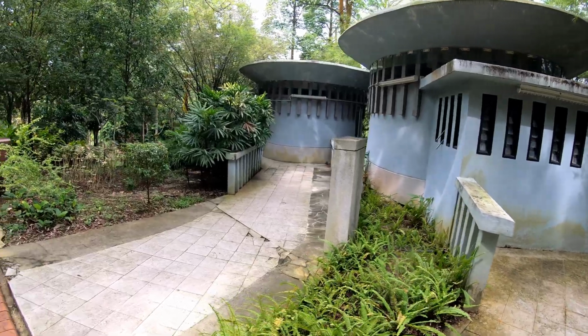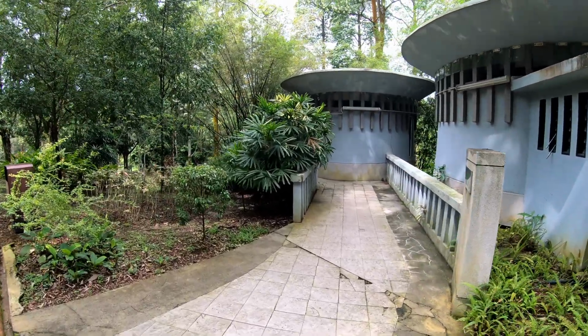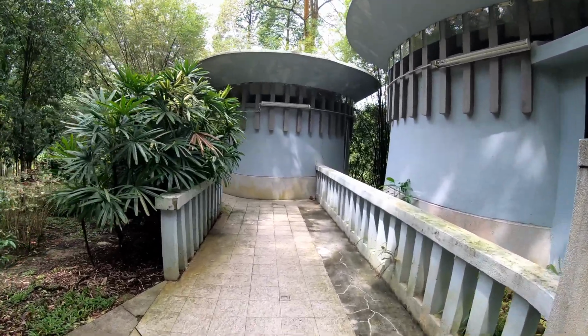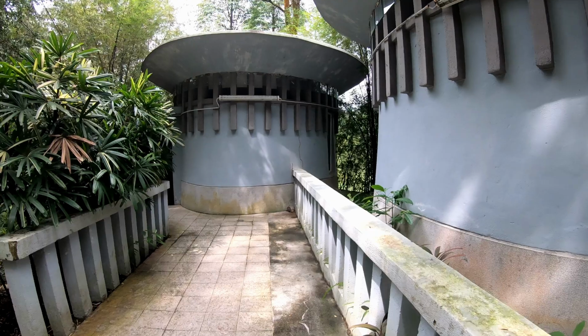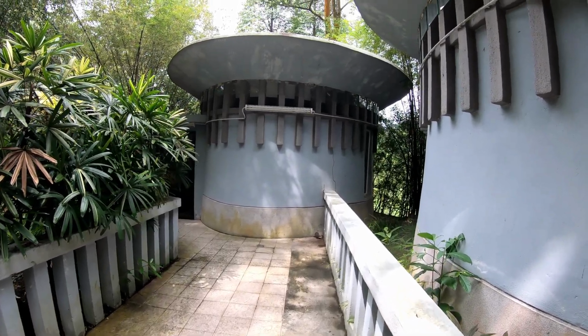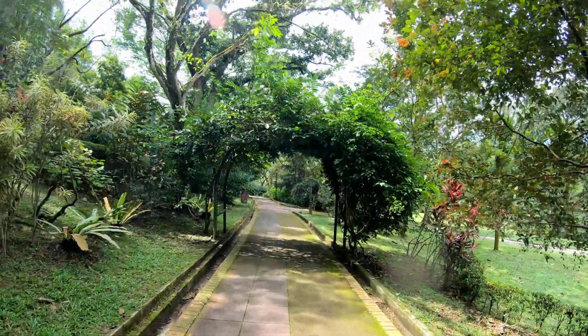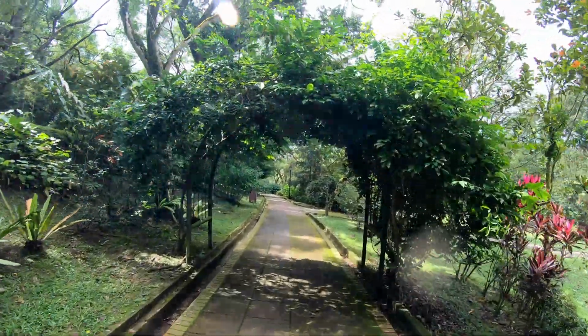Again, I have no idea what this... It says Muzola, and I don't know what that means. I guess it must be a place for praying. Simply amazing place. And I can report that it is cooler under the trees.